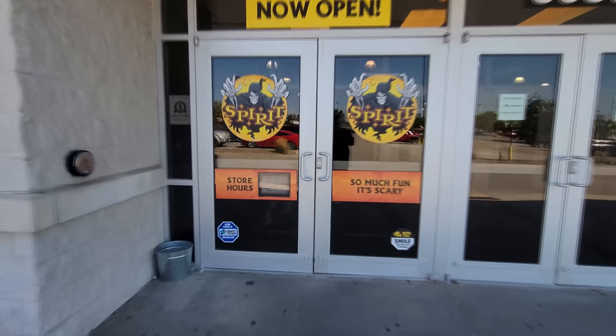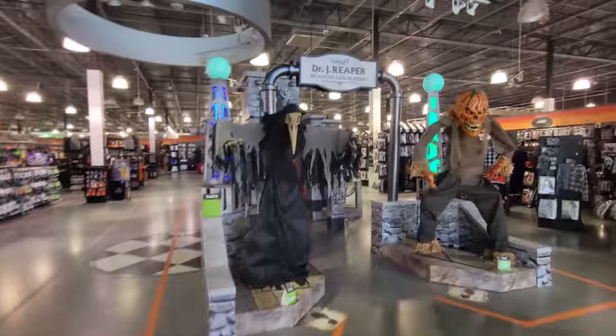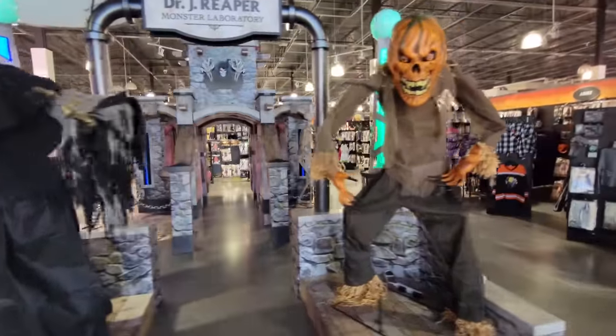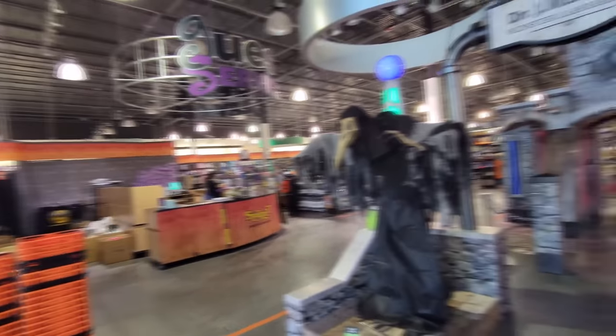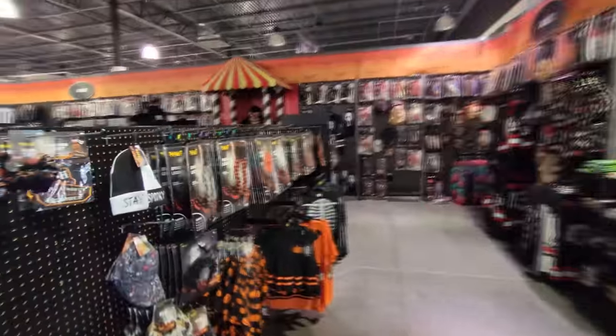Let's do this. All right, right in the door we see Lord Raven and the possessed pumpkin, as we always do. You know what? Let's skip these guys for right now. Skip the whole monster laboratory. This is an enormous looking store, guys. And let's go ahead and just look around at some other stuff that we haven't seen.